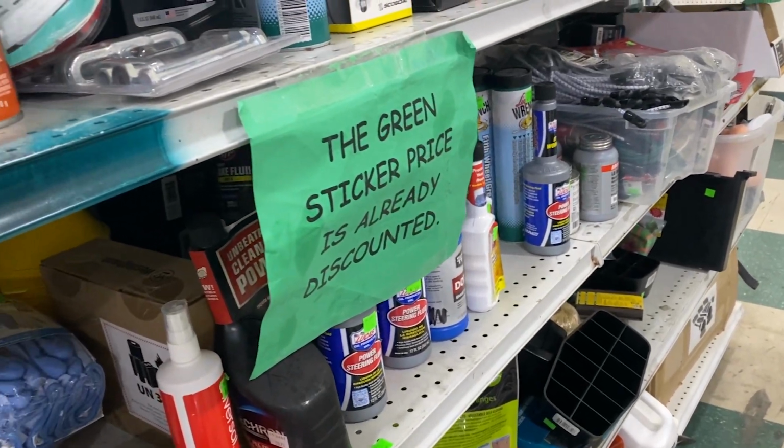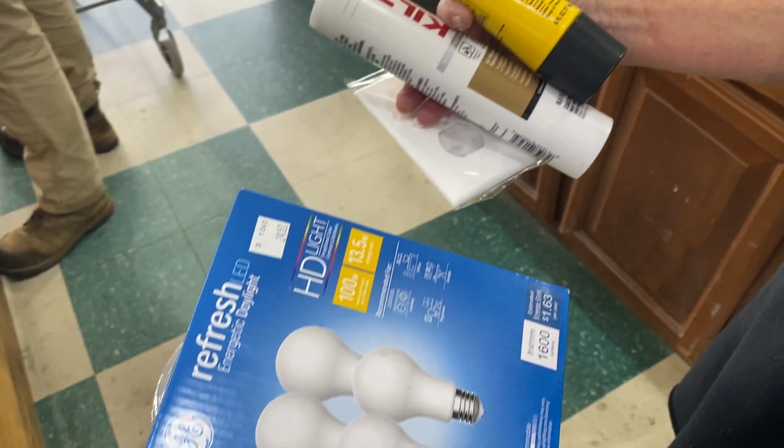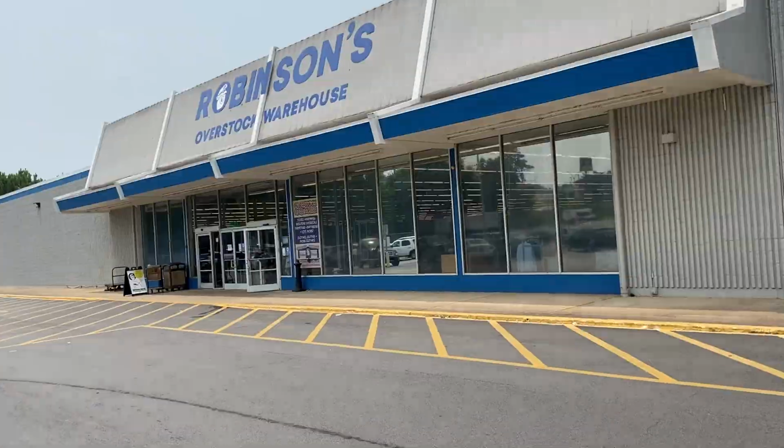After giving the store a thorough look, I'm leaving with pillows and socks, and my mom is leaving with light bulbs, wood filler, and construction adhesive. Yeah, we're kind of boring today, but you can't skip the basics. Now let's head over to the other location to see what they have.